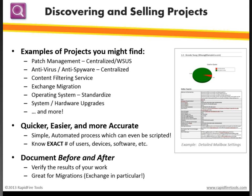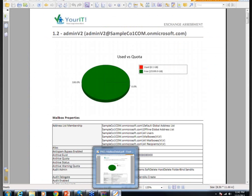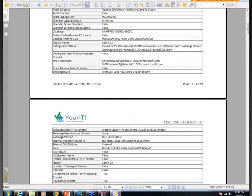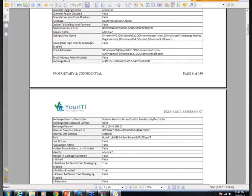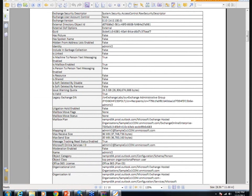What needs to be backed up and moved? Delegate access, distribution lists, whole litany of items. So we'll look at the detailed mailbox setting report in our Exchange assessment module here. For such a migration, this report is really going to be critical. It's going to list out every setting on every mailbox, what folders exist, the quotas, and a whole lot more.